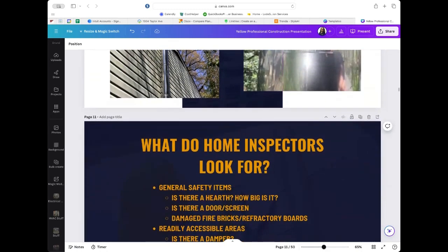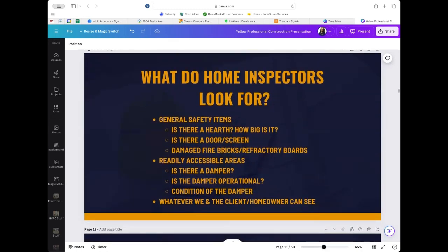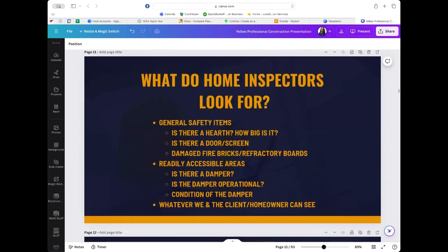Okay. So the next part that we're going to talk about is what home inspectors are looking for, because on a home inspection, a lot of times you schedule the home inspection and you say, we're not going to get a chimney inspection unless the home inspector says something about it. So these are the items that a home inspector is actually looking at. And then we'll get into the chimney inspector stuff.